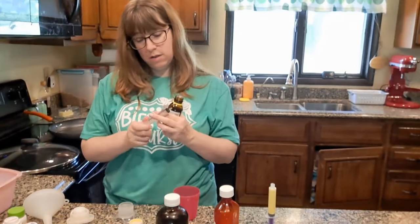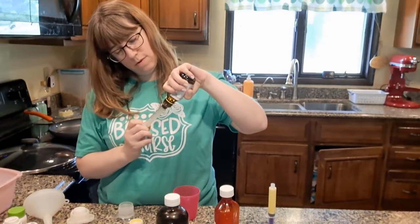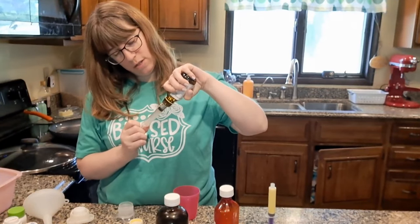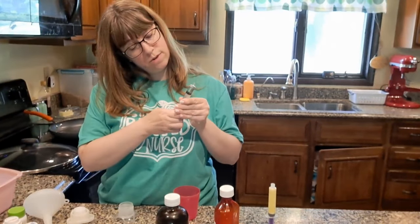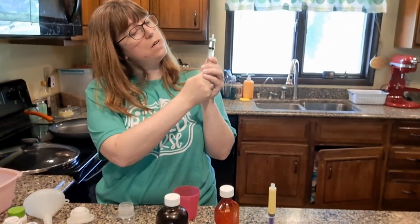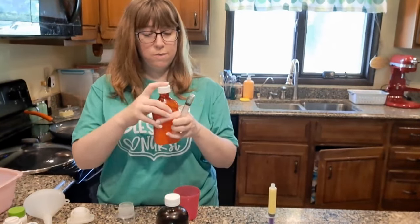Epidiolex is oily, so it goes in the G-port because oil and feeding tubes really don't mix. So if we put it in the G-port, it goes through less tubing. And omeprazole goes in the G-port because it just works better if it goes into her stomach. Put a little air in the syringe so I don't accidentally put oil med into her omeprazole.